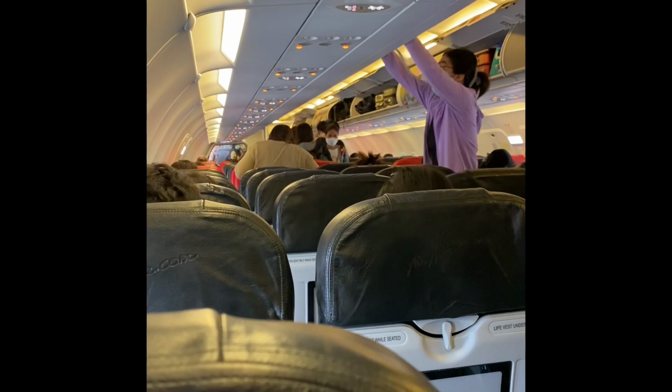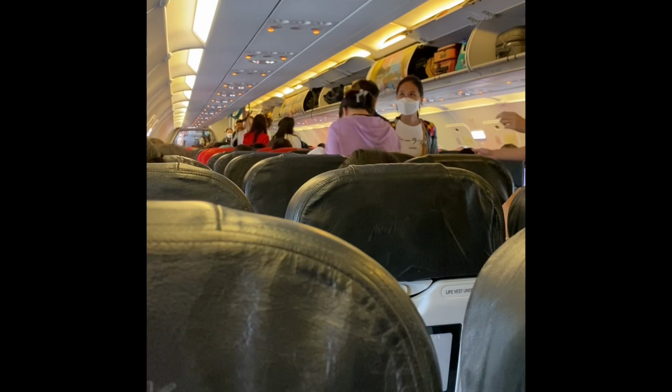So, finally on board the A320 AirAsia. Same seats as we had coming over, 21A and 21B. But once again, lovely leather seats. Lots of leg room. I mean, I'm 6 foot, and there is so much leg room. And very wet Buriram.